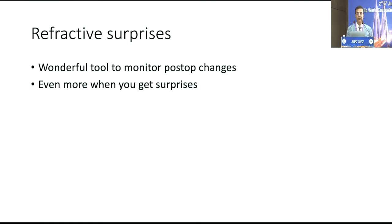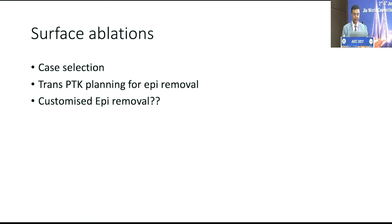So the epithelium maps were identical to the pre-op maps, which means 50 microns pre-op and even 50 microns now. Typically at this point, if I had done a 5 or 6 diopter ablation for a SMILE, I would have seen maps showing about 55 to 56 microns or even more of hyperplasia, and that is the thing which regresses the hyperopic shift, which is seen immediately post-op. So this can help us monitor these patients.